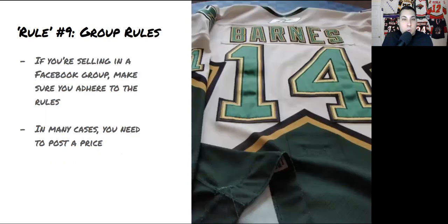Which brings us to rule number 9. If you're in a Facebook group, make sure you're following those group rules. So in some cases, if you're listing a jersey for sale or for trade, you've got to list how much you feel it's available for, like what that selling cost is. You got to post that price. And so if that's a rule, please make sure you follow those rules or clearly mark that it's for trade only. Following the rules probably saves the group admins a lot of aggravation.